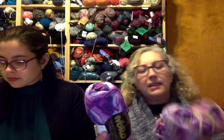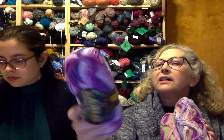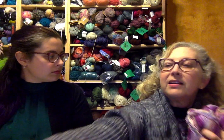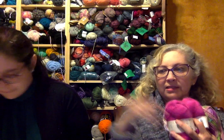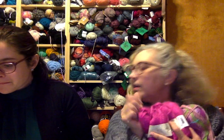Now, I'm looking at these, and I notice that these are pretty much the same colors, and this is a slightly different color. So I could alternate this, because then I also found this. Well, with Noro, you never know what's going to be in the center. See, there's green in there. And then I had this kind of at my shoulder. So I think I've got enough for an as-if tee.